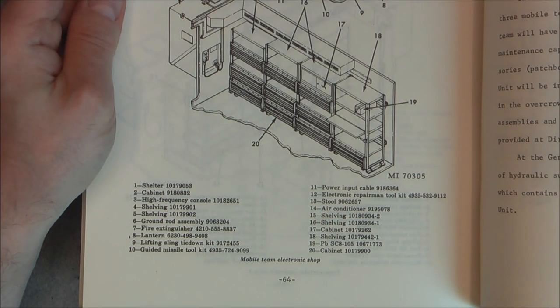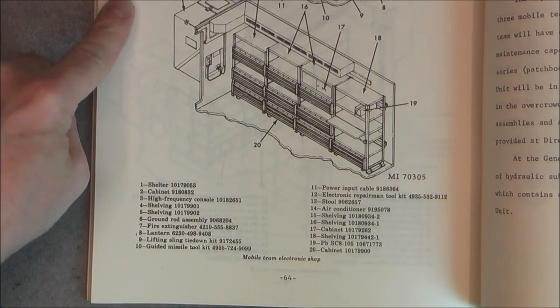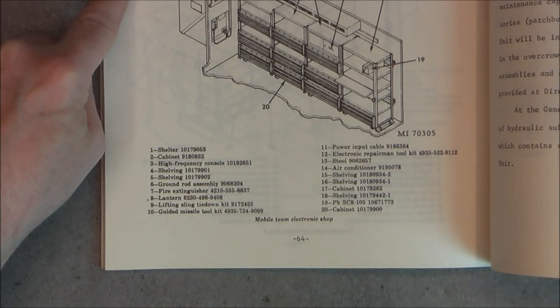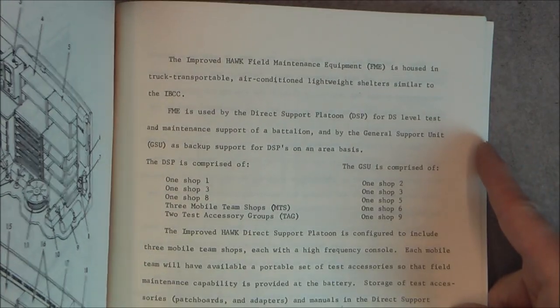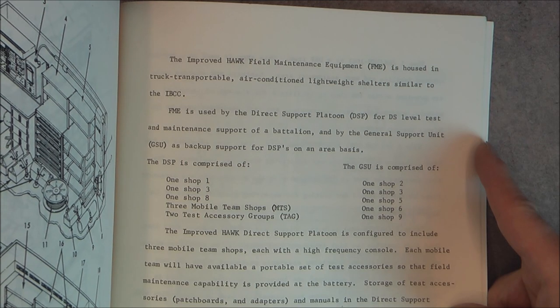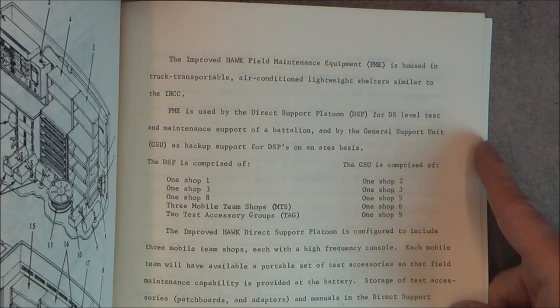Wow. Seems to me it must be the two sides of the same thing. We are almost done with the book. Wow, three mobile team shops. Wow.